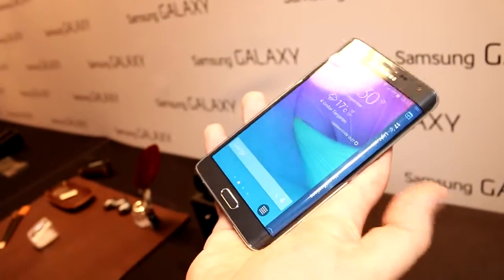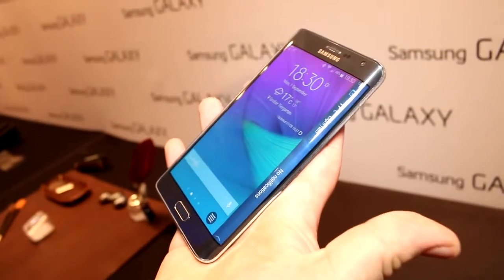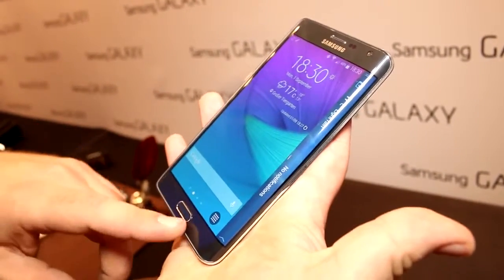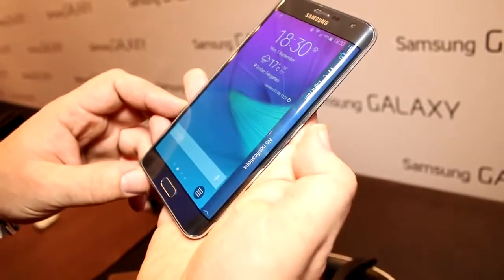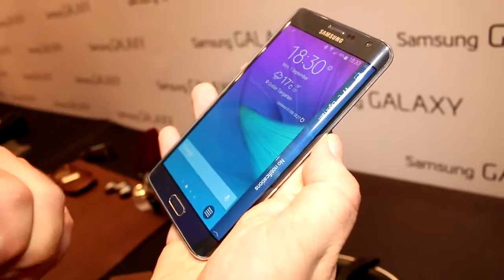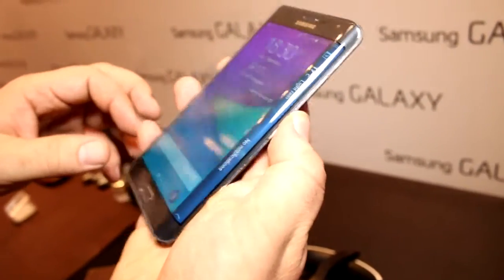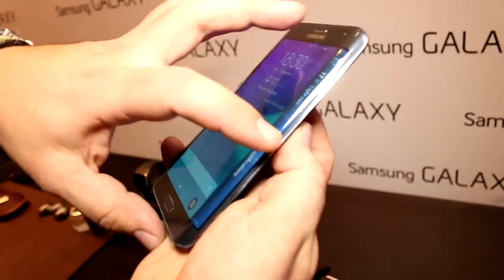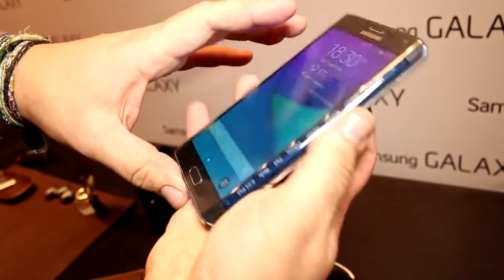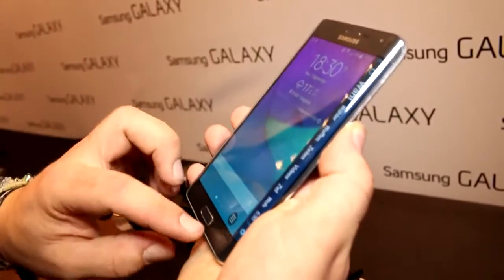on the right there. Same size as the normal Note 4, which is also coming at 5.7 inches, using Quad HD, 2560 by 1440 pixels on here, running a Super AMOLED panel with very nice viewing angles. As far as we could tell, the only place where it tends to look a bit weird is on the side where this bendy part is, but quality is still pretty awesome, super crisp imagery right there.